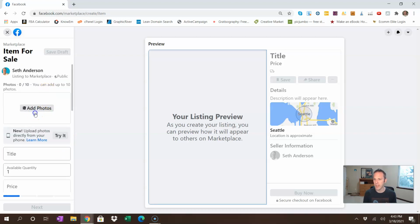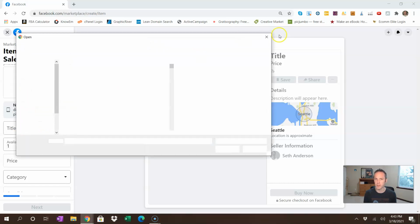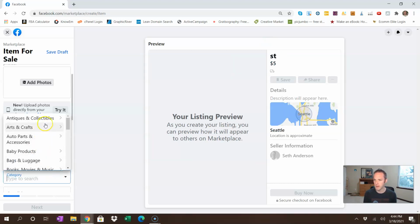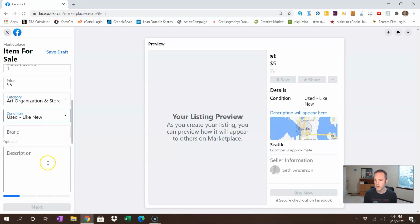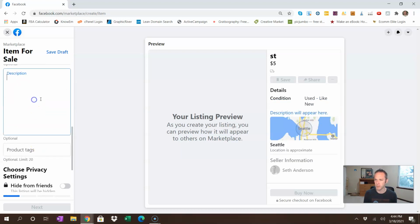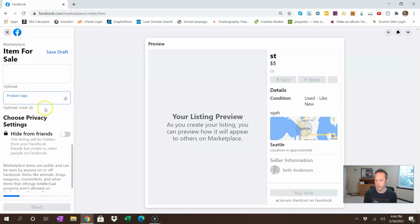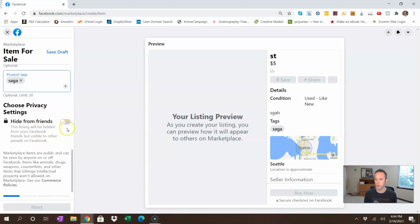Okay, so again, we're going to just skip photos because I want to show you what this looks like. We'll just put in our words for a title, price, okay, category. Let's just pick something. Doesn't matter what it is. Art supplies, art organization and storage, condition, like new. You don't have to put in a brand. It's optional. Description, whatever our description would be, okay. And then product tags, again, we'll go over these in the best practices later. I just want to show you.